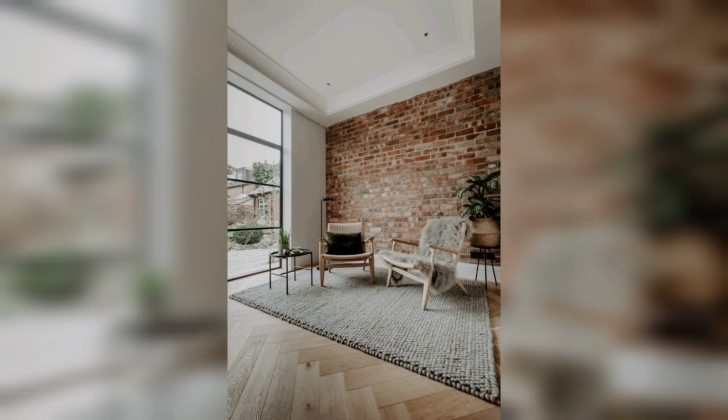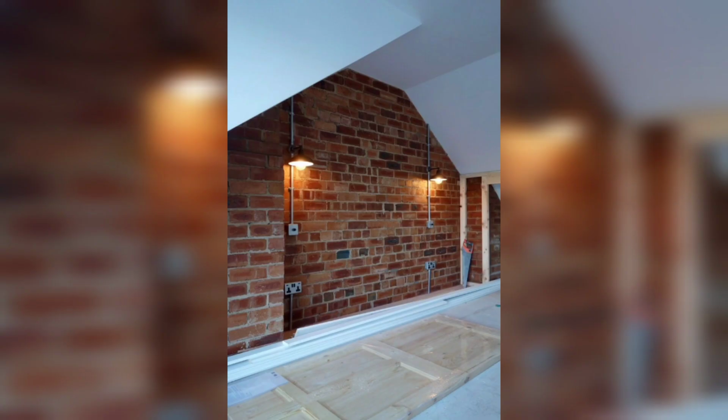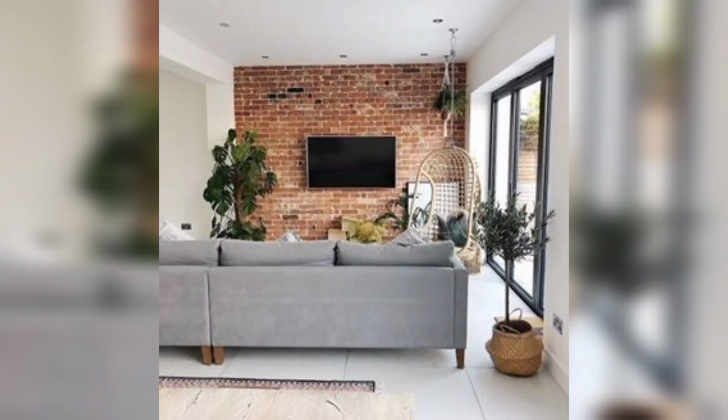An accent wall can instantly transform the look and feel of a room. By incorporating a brick accent wall in your bedroom, you create a focal point that adds depth and character. It becomes a backdrop for your bed or a gallery wall, enhancing the overall ambience of the space.